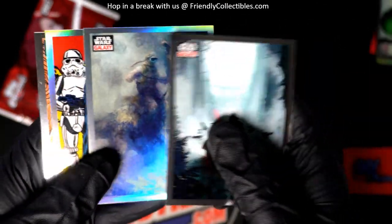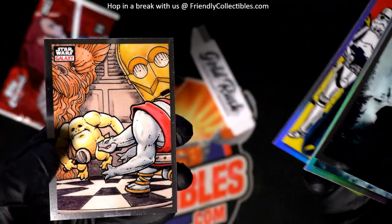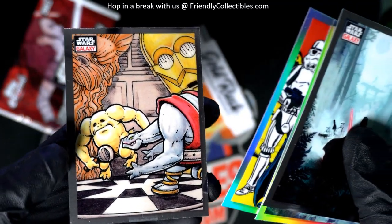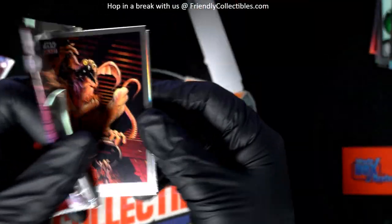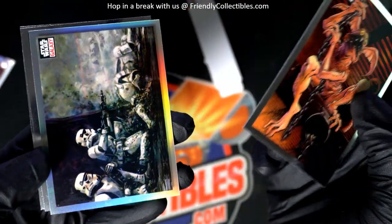Nice refractor there. We got two refractors in this pack. All kinds of great moments from the movies, man. Really takes you there. Some of these are really great artwork pieces. Special moments there.